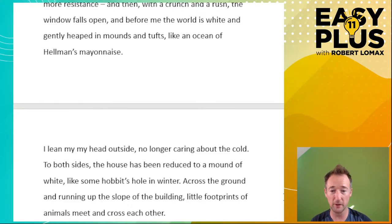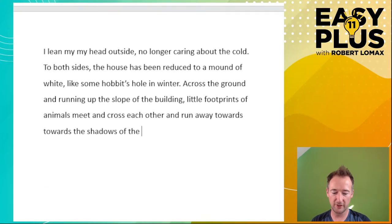Across the ground. We're about to finish, by the way. And running up the slope of the building. Little footprints of animals meet and cross each other. And run away towards the horizon. That's a bit far to see the tracks. And run away towards the shadows of the... So let's put this in the country. Of the distant woods. And run away towards the shadow of the distant woods.